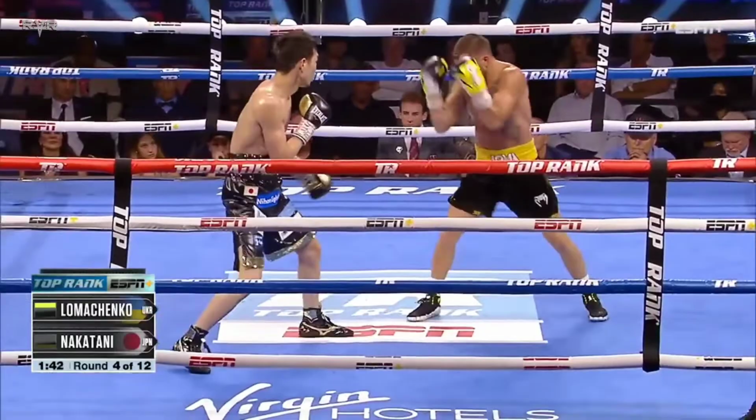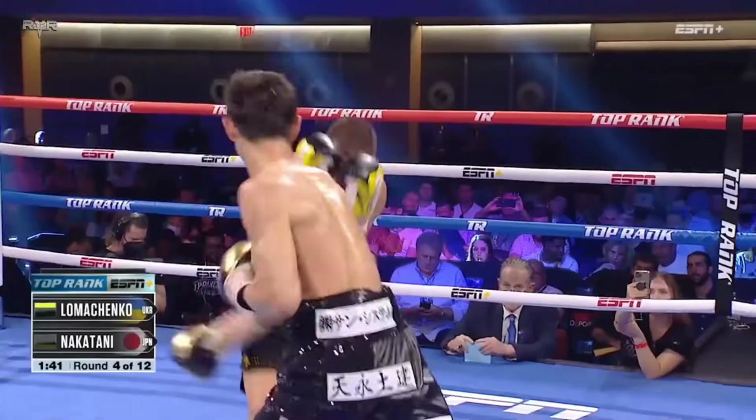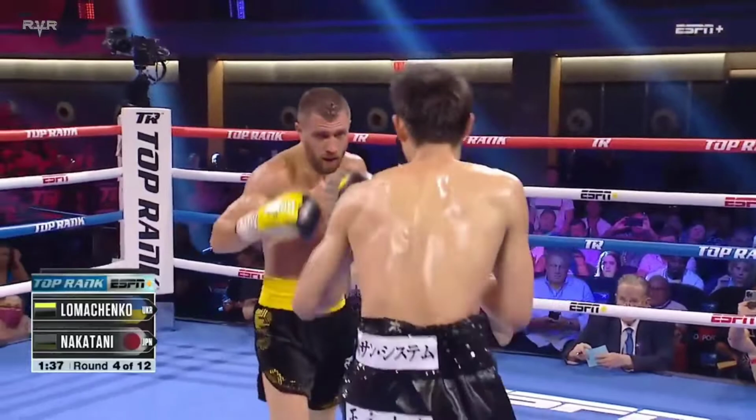Nakatani trying to hold on. Where is he? He's to my left. He's to my right. Just a tough situation that Nakatani's in right now. Nakatani tried to go underneath with the right hand. Loma comes back with two punches, then steps right to him. Olé!